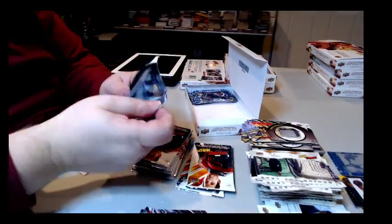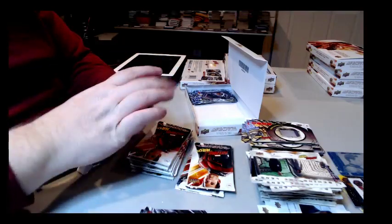In the beginning, these wrappers were so easy to open. Now they're giving me some problems.